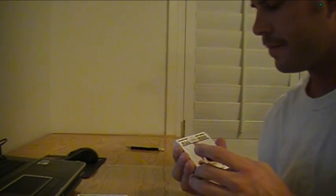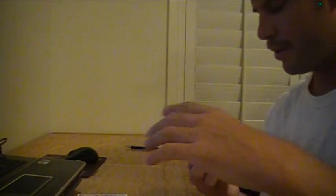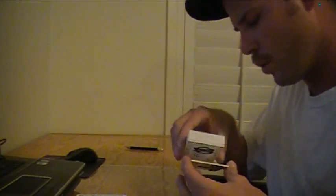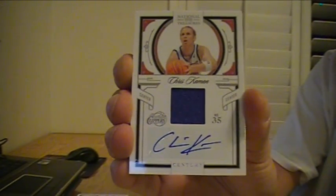Alright, first hit is for the Clippers. It's an autographed jersey of Chris Kaman. Number 12 out of 49. Chris Kaman jersey auto.